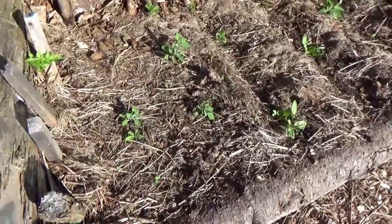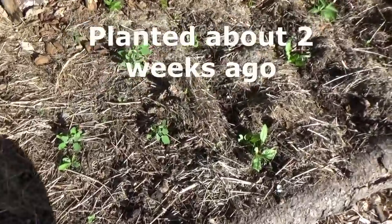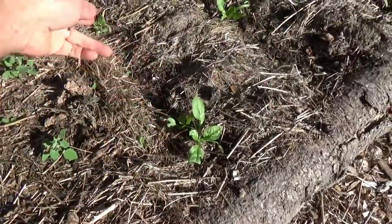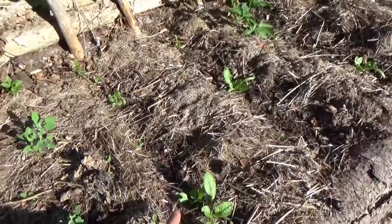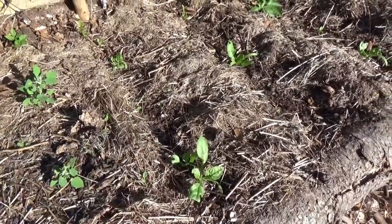Here's the spinach that I planted that really didn't amount to much. So there's one there, there's one there. But I planted whole rows of spinach, right? And they just disappeared one day when they were really tiny, like when the plants were maybe an inch high. I came out here one day and they were all gone.